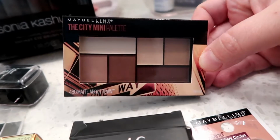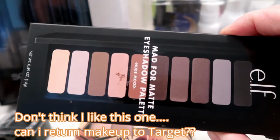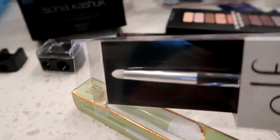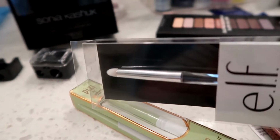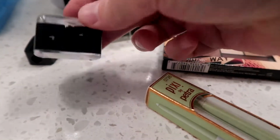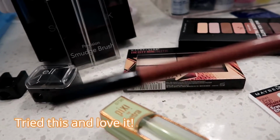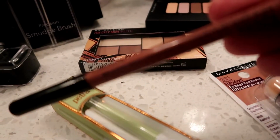Maybelline City Mini Palette. This is mostly matte. And then I also got matte from e.l.f. This is by e.l.f. also. It's a pencil brush for putting on the corners of my eye makeup better, into my creases. I needed new pencil sharpener things. This lip liner by NYX is like the color of my lip, and I really, really like it.